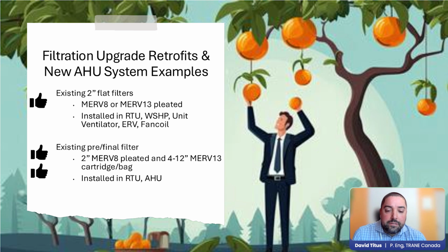So as this graphic obviously predicts, how do we find the low-hanging fruit? When looking at IAQ retrofits, where can we find something where we're going to legitimately move the needle in terms of IAQ improvements, doing so in a sustainable way, and of course, finding solutions that are cost effective. So two very standard IAQ improvements that I've worked on many projects with and seen a lot of success with is targeting your typical 2-inch flat filters that are in the vast majority of HVAC equipment in schools.